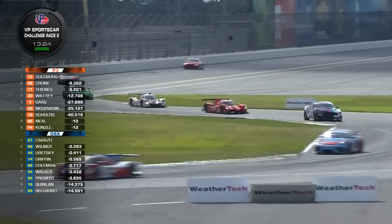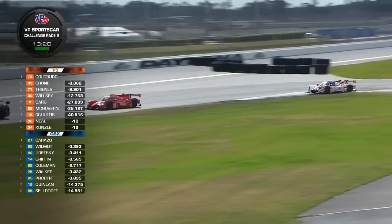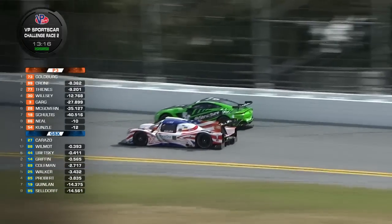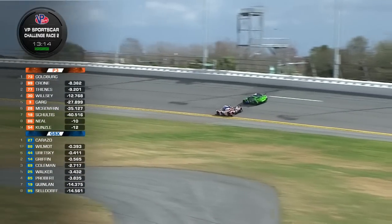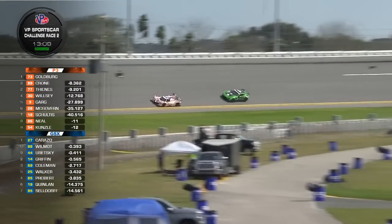Yeah, it really is. And the battle that they were involved in there with the P3 cars was that with the spin for Garg, that was a battle for second position. Courtney Crone just ahead of Brian Thienes and Lance Willsey. So that's a battle that's continuing as well.